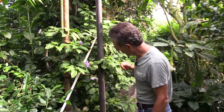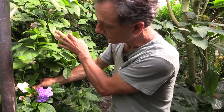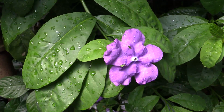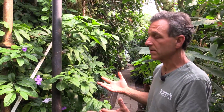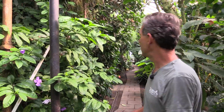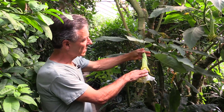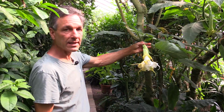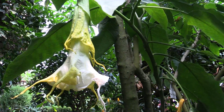This is Brunfelsia grandiflora. And this plant actually tolerates long periods of winter cold quite well. Usually it goes into a bit of slow growth or actually stops growing, and then in the springtime flushes out with flowers. We have our Brugmansia, this is our double-flowered candida, or we call it a species, but it's actually Brugmansia candida in a double form of that.